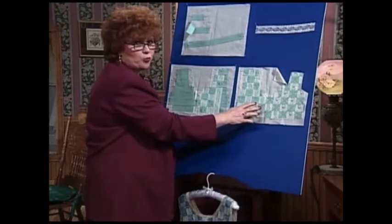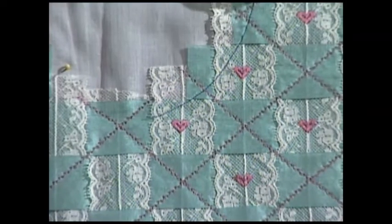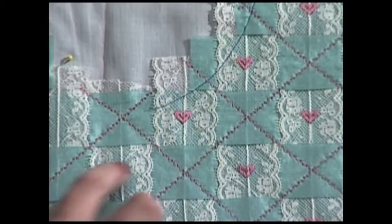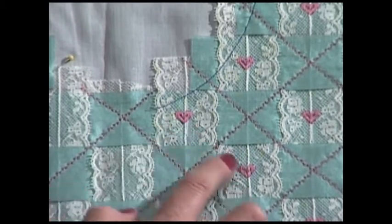There are two more really cute features here. Feather stitching is stitched to hold the whole thing in place. Feather stitch is stitched down here. Feather stitch comes across, feather stitch comes across, and these adorable little machine embroidered hearts, one here, one here, one here.